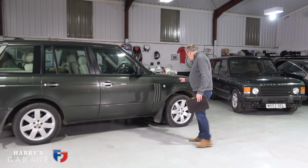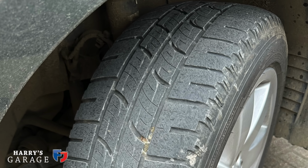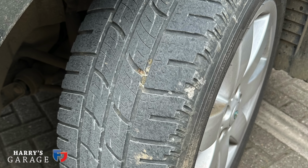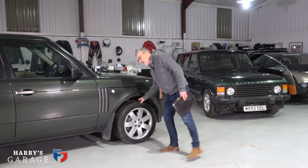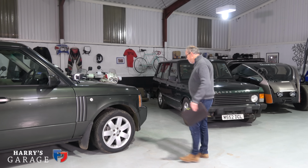All I can say, having run them in the summer, is that it's so much better than the standard Scorpion tyre you get on this age of Range Rover. It's nearly 20 years old, so there's a new generation of tyres and they are much better, smoother, handle well. You do not ever think you're on a winter bias tyre at all. So that's my story there.